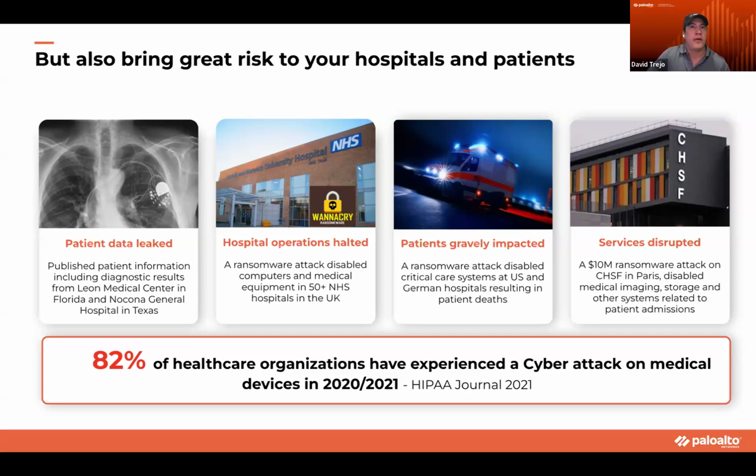Before I move on, one also great tip, the HIPAA Journal did release a finding where they discovered that 82% of healthcare organizations had experienced cyber attacks on medical devices in 2020 and 2021. Now that was 3 years ago. So you can only imagine the proliferation from there until now and how much greater that risk could be 3 years later.